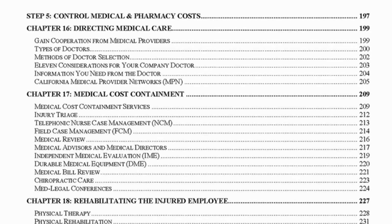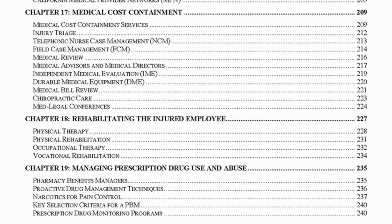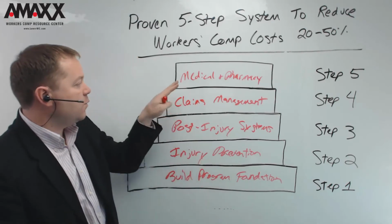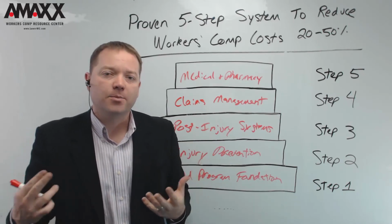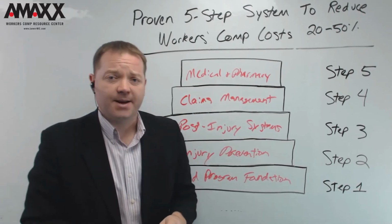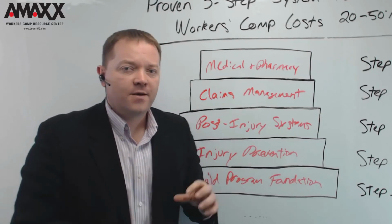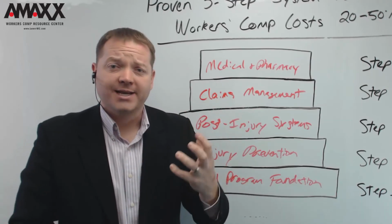Step number 5 then is medical and pharmacy. The fastest growing piece of workers' compensation costs is in step number 5, the medical and pharmacy components. NCCI projects that by 2017, over 70% of workers' compensation costs will be driven by this step number 5 in the medical and pharmacy components. So this includes things like building out your medical provider relationships, leveraging a medical advisor, as well as using nurse case management. From a pharmacy standpoint, we know that the overdose of prescription drugs is the #1 killer in the United States. It passed car accidents a number of years ago. From a safety standpoint and a cost management standpoint, how to leverage that pharmacy benefits management relationship.